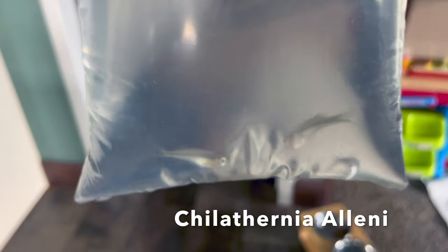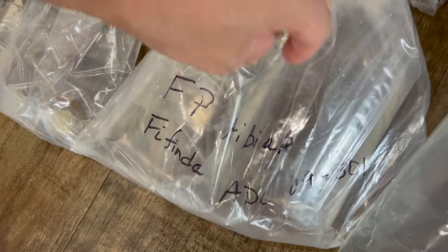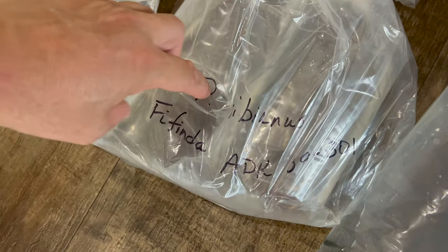And then I got some rainbow fish, Chilnotherinia alani, rainbow fish. 3 bags, Melanotania goldii, Kira. Pair of Walker Eye Epsian, 2018. Walker Eye. 7 tiny little panda garfantras. Itty bitty ones. Some super amazing, fun little pen checks. Caribbeans. Caribbeanus. Defenda.